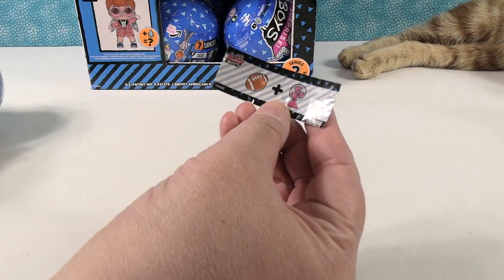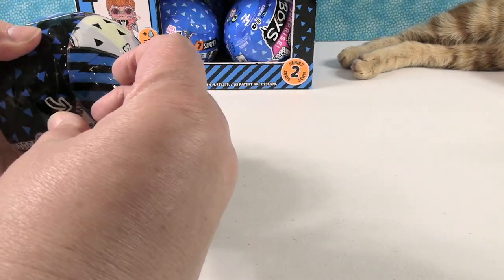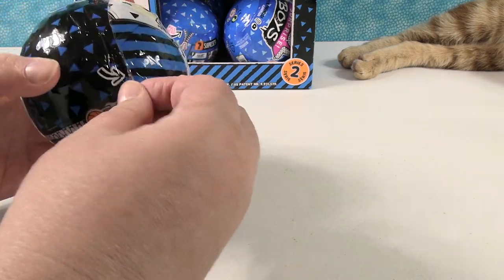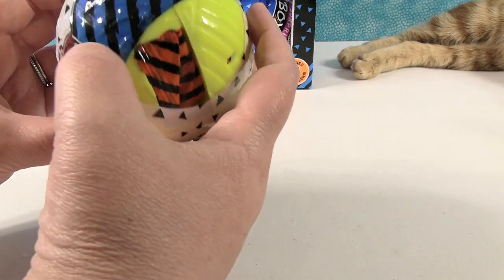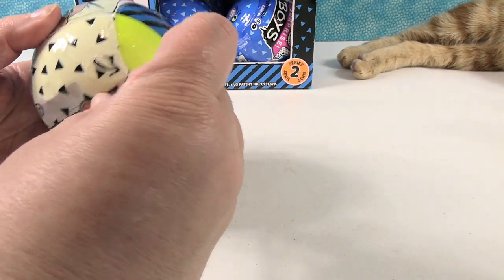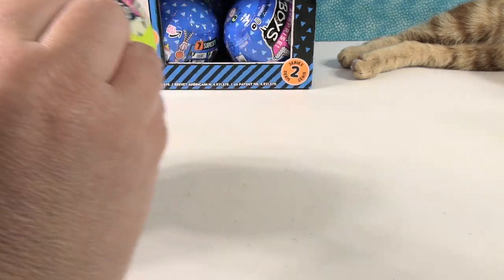Okay. All right. Okay. So mine is sports fan. Ooh, nice. Do you want me to get those other layers off real fast? No, is this the last one for the video? That's the last one for the video, right there. Okay. Well, look at that bright yellow ball. Yeah, this is a different color. We've had blue, orange, silver, and now a yellow. Wow, cool. I like that there's so many different colors.